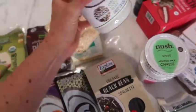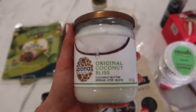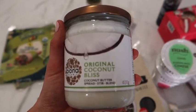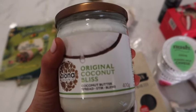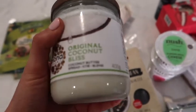Next up is something I always bake with. It's Coconut Bliss. So it's not coconut oil, it's the coconut butter, which is so nice. It's really creamy. It's a bit like white chocolate, but not as sickly. So it's great to bind things together when you're baking and use as a butter alternative. So yeah, we really like this.